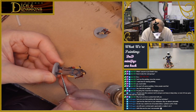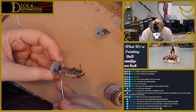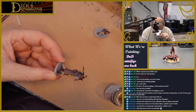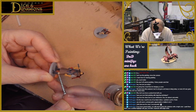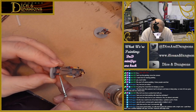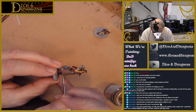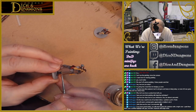Maybe get some figures that we're not trying to adjust my head and everything else. Yeah. We can get some practice figures that we know are definitely, if we get messed up, that we're okay with just starting over with a new primer and going at it that way.